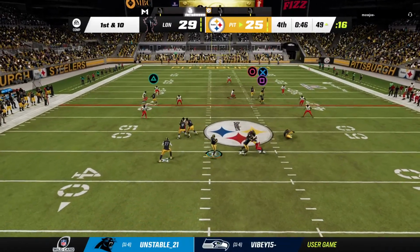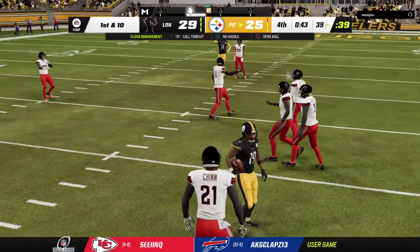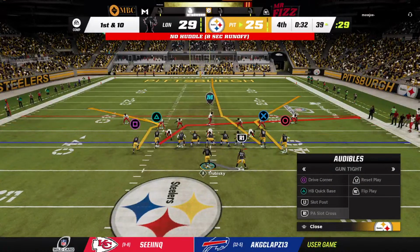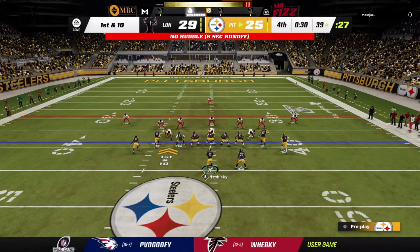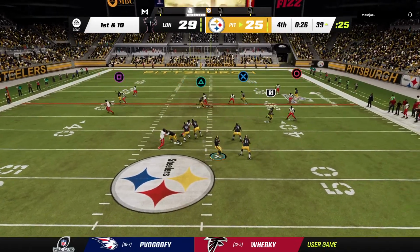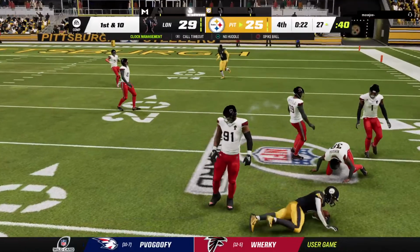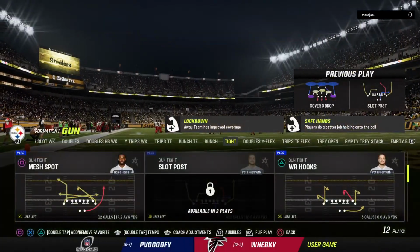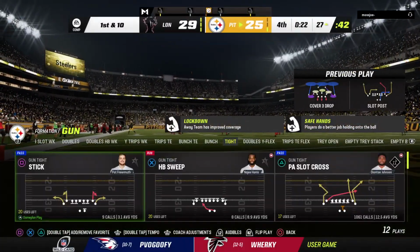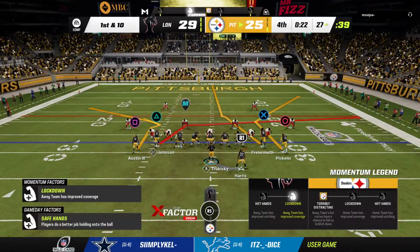Throwing now is Trubisky. They'll get this complete to Calvin Austin. And he'll be brought down inside the 40-yard line. Trubisky to throw. Completing it to the right side, Johnson. Now the Steelers use the second of their 3 timeouts as they stop it with 22 ticks to go in the 4th.